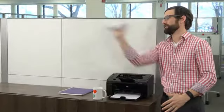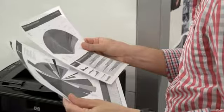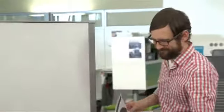Now Sean's company uses reliable, original HP cartridges designed to help reduce environmental impact. And Sean's reports print right the first time.